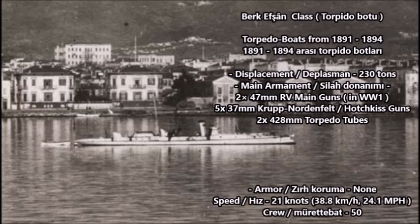The vessels had a displacement of 230 tons and were armed at first with 5-6 37mm guns and two 428mm torpedo tubes. They had no armor and their speed was 21 knots, or 38.8 kilometers per hour, or 24.1 miles per hour, and they had a crew of 50. Later on in 1912, following the First Balkan War, their armaments were upgraded with two additional 47mm German or French-made main guns. So by World War I, they now had two 47mm guns, 5-6 37mm guns, plus the two 428mm torpedo tubes.